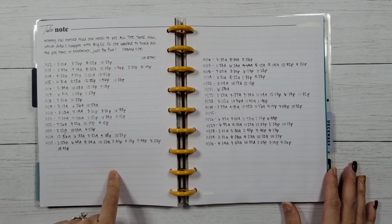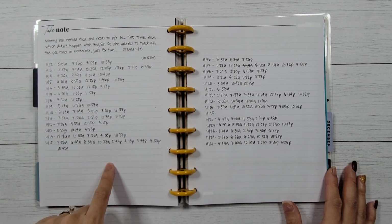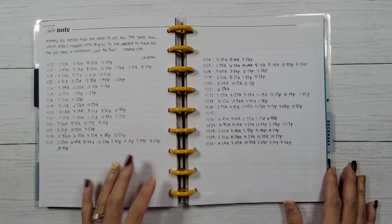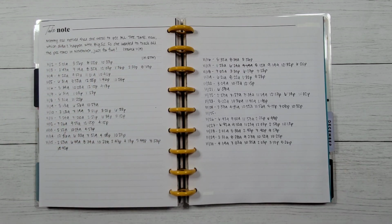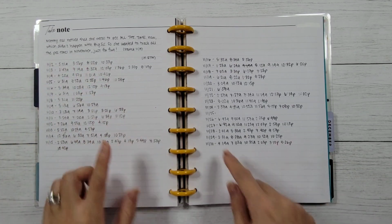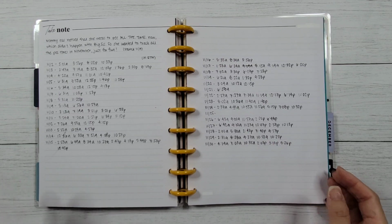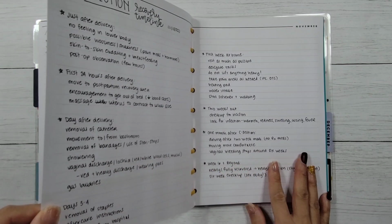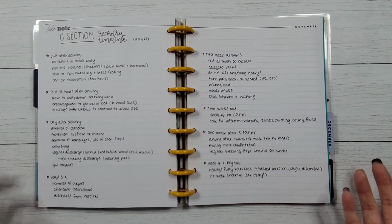So one of the big things for November that I realized was I had to go to the restroom all the time. I didn't have that issue with my first daughter, who's 5. I didn't realize, or at least I didn't notice, that I had to go to the restroom all the time. But definitely for this pregnancy, I was using the restroom all the time. So I just thought it would be kind of fun and cute to keep track of how many times I was urinating essentially. And so I tracked it for November. You can see here.